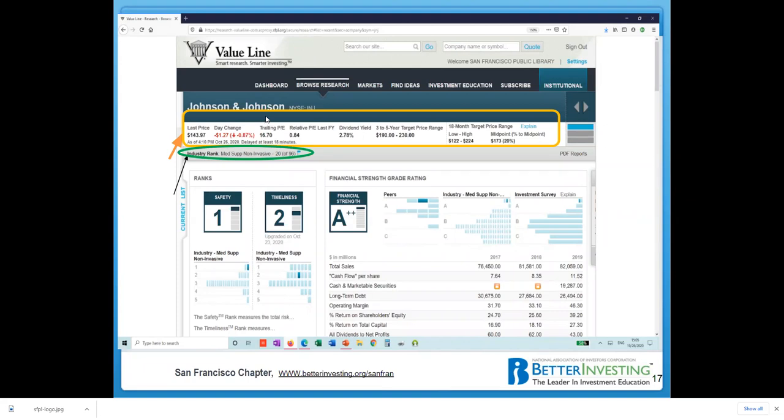And brokerage firms have those estimated earnings and growth rates in their data. And I know in Fidelity, when you're doing research on stocks, it would be under key statistics. So key statistics would be kind of like a buzzword that you would need to know. Relative PE last year here says is at 0.84.